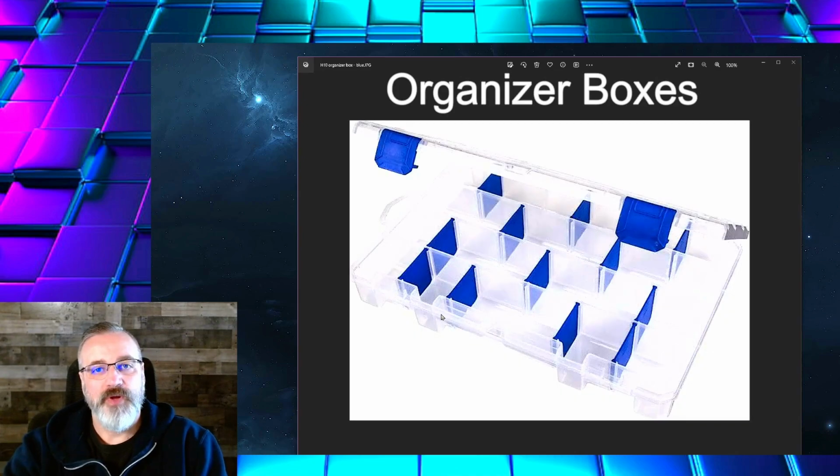Okay, the next up are plastic organizer boxes. A lot of games will have all sorts of pieces involved. This is a great way to store them if the game itself didn't come with a good insert to keep all those pieces organized. What I like about the one that I'm showing in this picture here is if you look at the blue tabs, there's different slots, so you can put the tabs where you need them. So if you need a little bigger section for maybe bigger game pieces, you have that option.